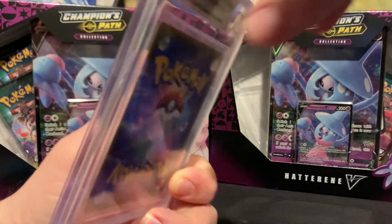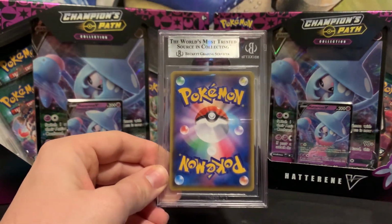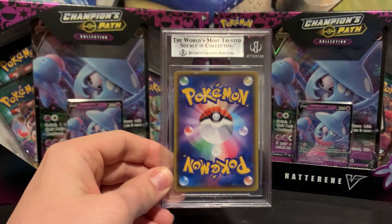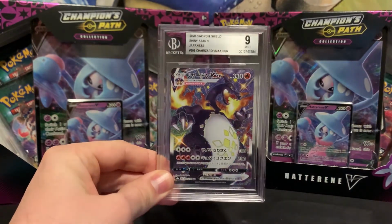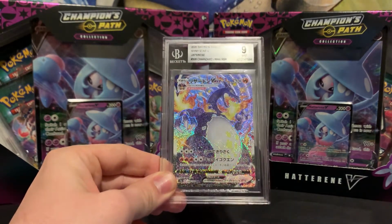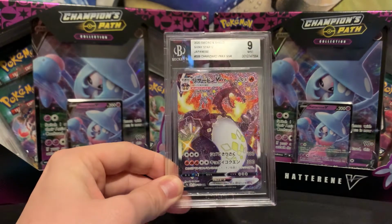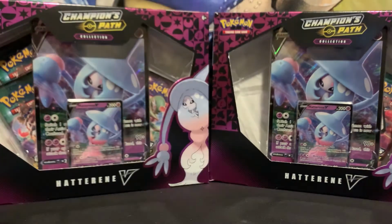I really thought that this card was a much higher grade, but the experts at BGS disagreed, so I'm not complaining. I'm happy to have it at a 9, and I'm happy to have it slabbed to be in my collection. This card was a very exciting pull for me, and if you'd seen the video, you'd probably know. So check that one out if you haven't.